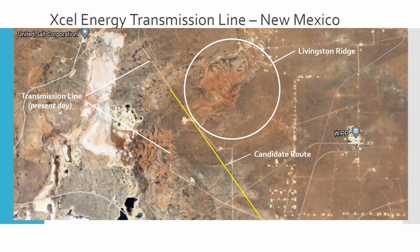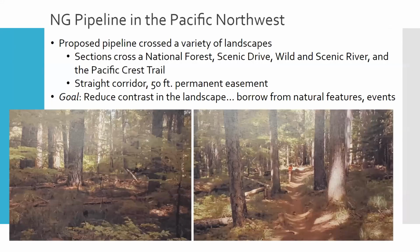And just for trivia, the structures that were used here were Corten, or dark brown weathered steel H-frame structures. So they were able to stay a bit lower in the landscape versus a monopole, which would tend to be taller. So next slide, please.